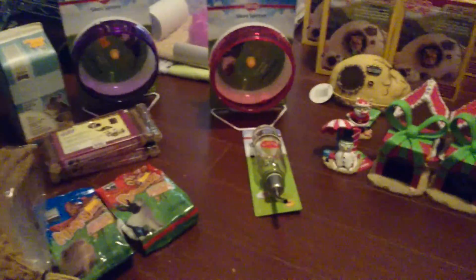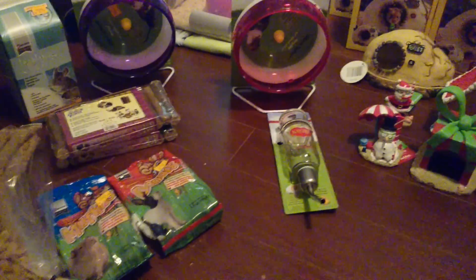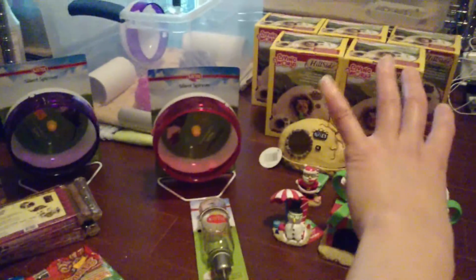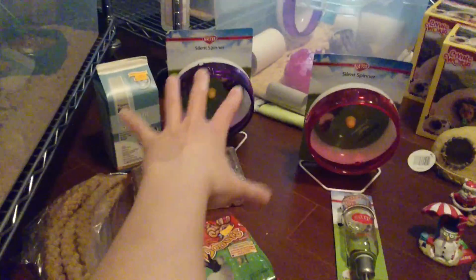So anyway, this one is my hamster one. So my hamsters are getting theirs right now. The chins did get some stuff. I'm hoping to pick up some stuff on Boxing Day for them. But this is all I managed to get today. I bought this all today and I lugged this all home in one trip. I couldn't believe how heavy it was. So, okay, I'm going to start with this one right here.